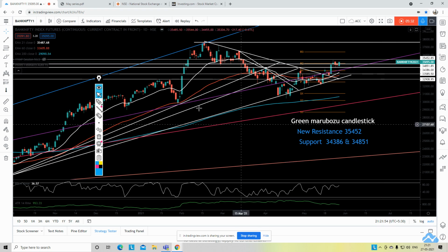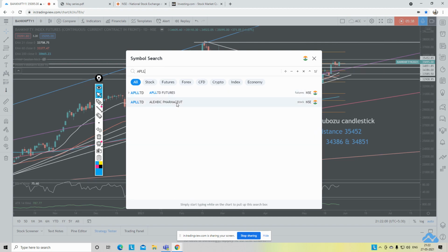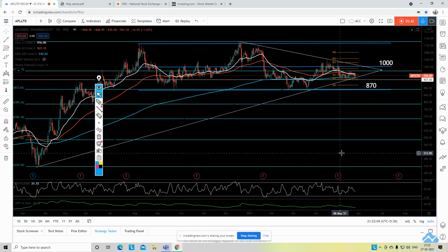Now to start with stocks, I would like to highlight Alembic Pharma. Now Alembic Pharma is a June series kind of investment stock since we are entering into a new series. Since I have discussed Reliance with the entire channel and the range.